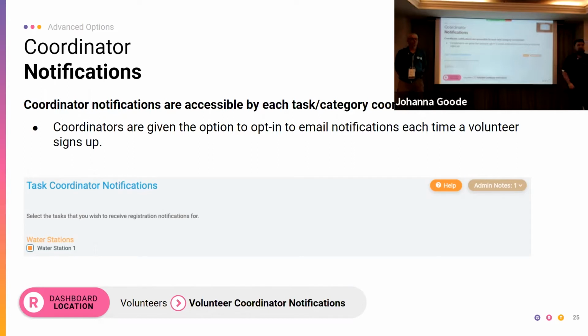Some coordinators love knowing every time someone signs up so they know where they stand. Some people are like, nope, I can just go into the system, look at the data myself, and I don't need it to alert me every time. So it's kind of up to them if they want those alerts.